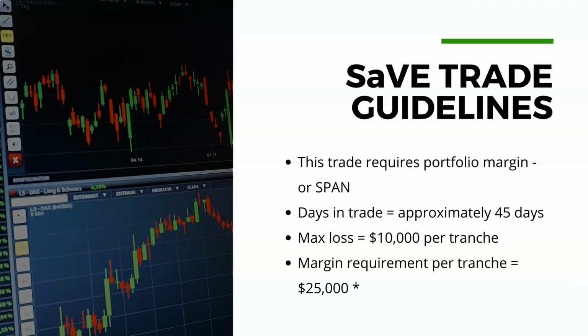Now, you will have to have a margin account, which is the portfolio margin side, and you will have to allocate $25,000 of margin for this trade. Now, I don't suspect you'll ever need $25,000. There will be times in certain situations where you could approach $25,000. You can see that there's an asterisk right after that, $25,000. In most cases, this trade only uses between $6,000 and $8,000 of margin, but in the right situation, that could rise up to $16,000, $17,000, $18,000 of margin per tranche.